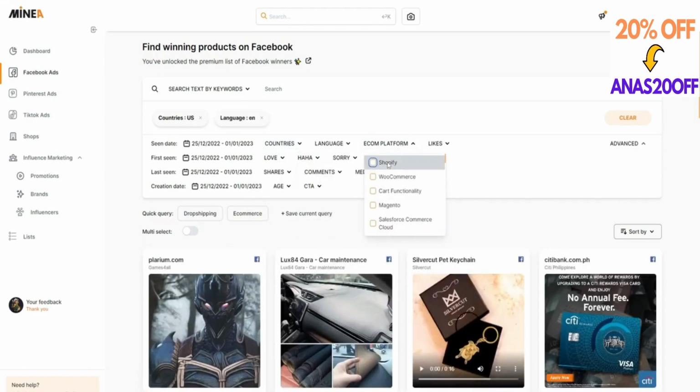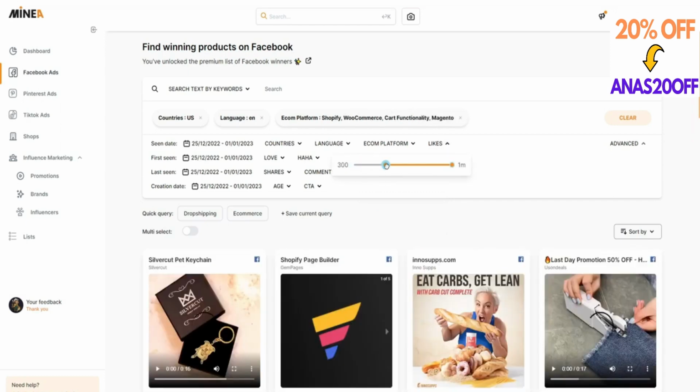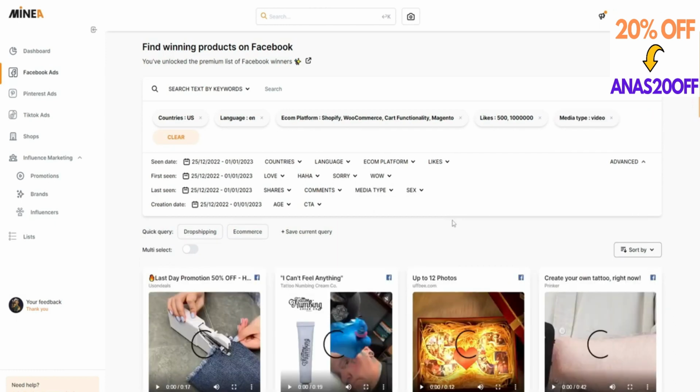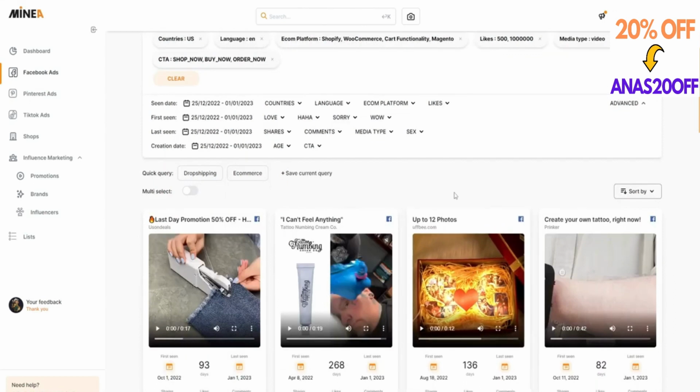By using Minea, you can uncover the marketing strategies behind the success of the top players in your field, giving you a competitive edge. No more using outdated tools to search for potential products. Let Minea help you find the winners and put the odds in your favor.